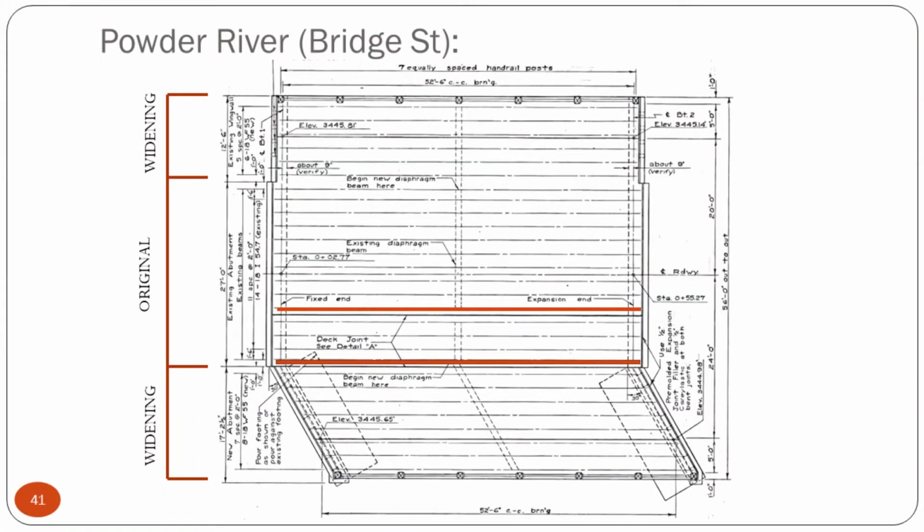Here's the original structure, and they widened it on both sides. And then as part of the construction staging, they added 2 longitudinal joints, one into the original structure. Right? I saw an unusual look from the audience there, right? I'm not sure why they did that either. It did not make sense. It's a very wide structure to start with, but they like to give us challenges and let the future generations figure it out.